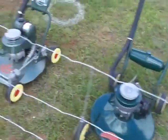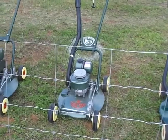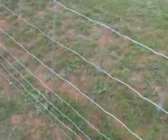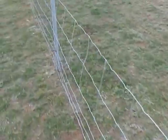Couple of Victor 18s here. There's a Rotamo there. Victor 18 there. How we going? There we are.